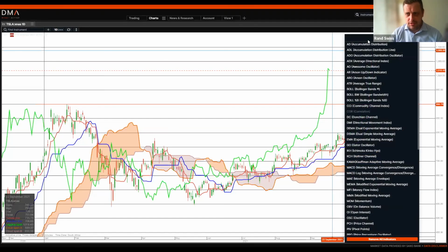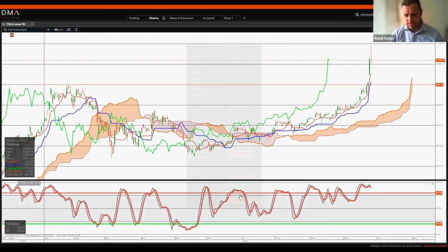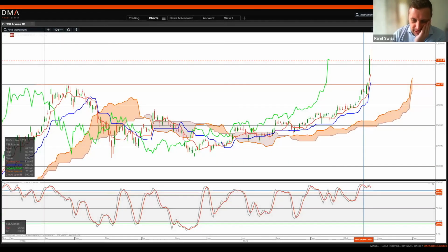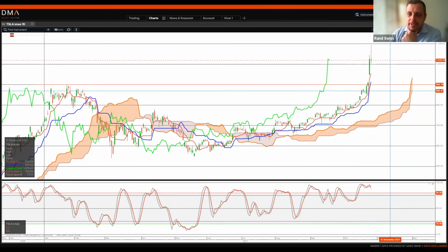Let's put the stochastic on. What is it saying? Yeah, you see there is a bit of a bearish signal there. On the slow stochastic, Tesla is clearly in overbought territory. And we can even see a tiny little bearish divergence as well, because Tesla is definitely way up, but on the slow stochastic, it's trending a bit down. So that is also a bit of a bearish divergence.